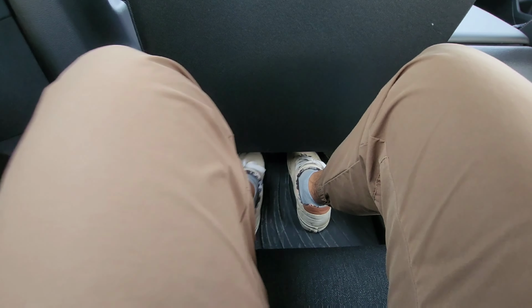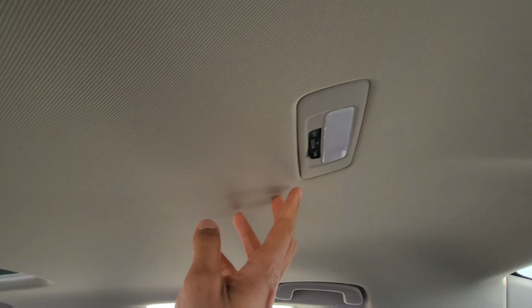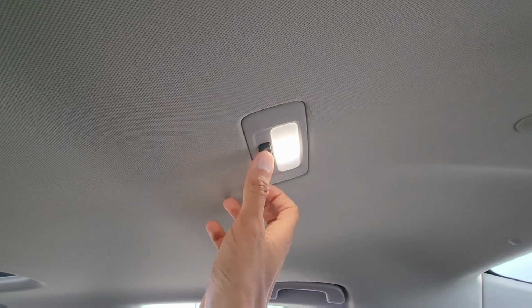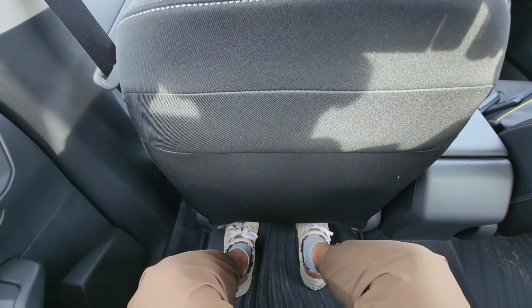But hey, that's kind of all I have to show back here, nothing else going on. You have some LED lights here. All the lights are LED, so that's pretty nice. That's a positive, I guess. And yeah, now it's time to go for the drive, so let's get going.